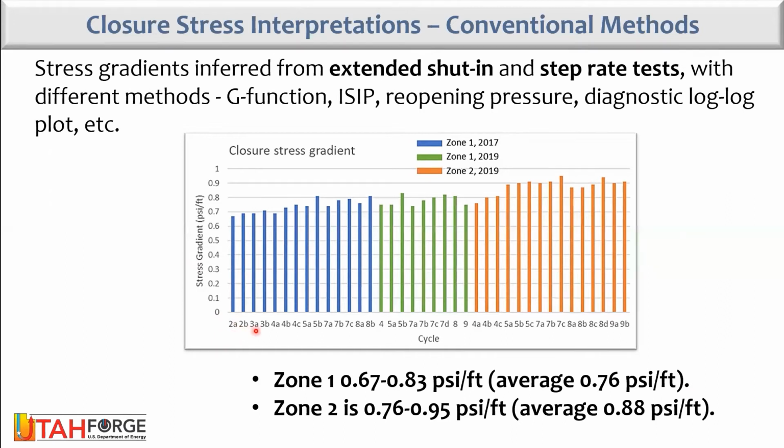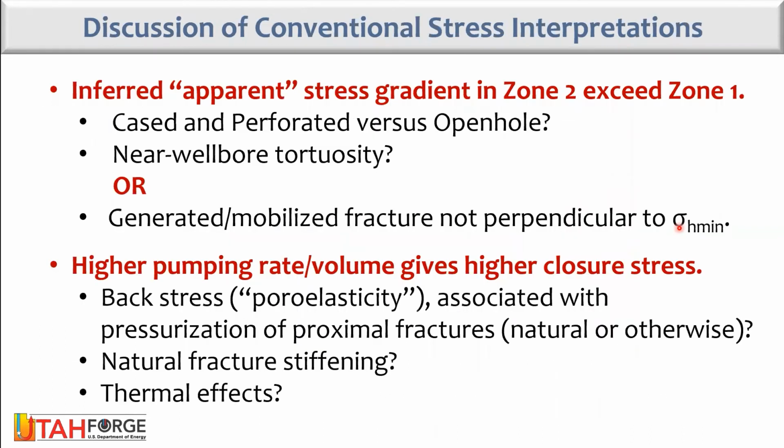Each one of these indicates a cycle of injection, and the A and B or C indicates a different interpretation. Test measurements were done in the open hole section in 2017, not too different in 2019 when we repeated those measurements in the same zone. And in the perforated zone, there's a couple of interesting things that we see that are of scientific interest and of relevance to geologic and engineering understanding. What we saw is that the cased and perforated hole always gave inferred stress values, closure stress values that were larger than in this open hole zone.